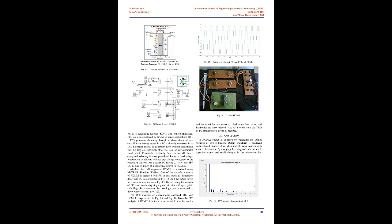The hardware circuit of the prototype is divided into 2 parts, the microcontroller-based control circuit and power circuit. The power circuit consists of 2 H-bridges, each H-bridge consisting of 4 MOSFETs named IRF830. Also the section consists of a single DC source for the H1 bridge and capacitive source for the H2 bridge.